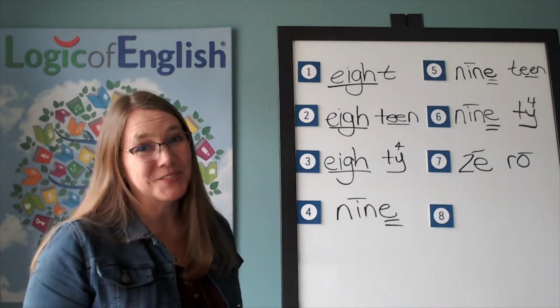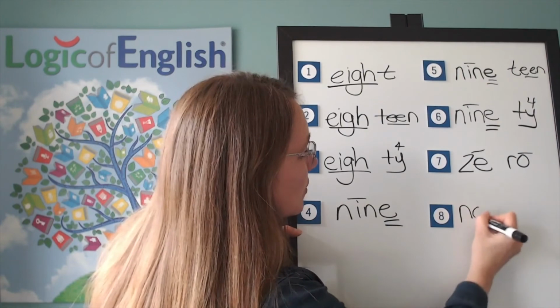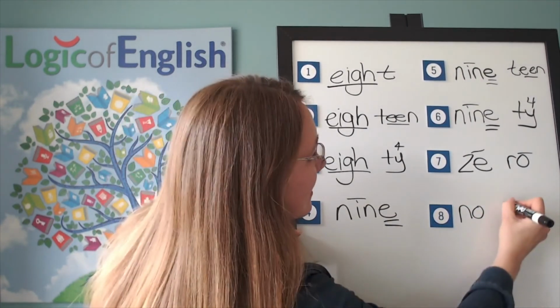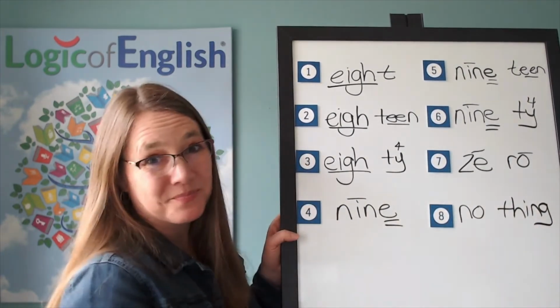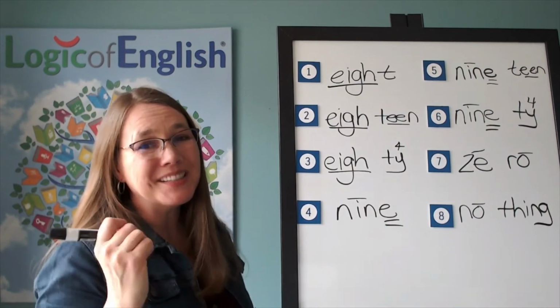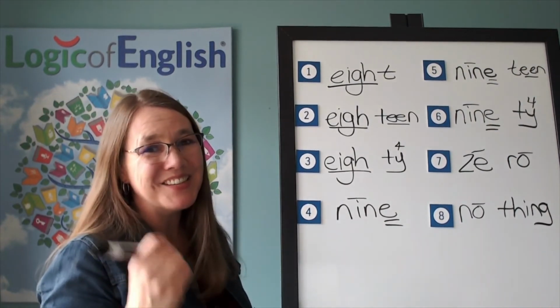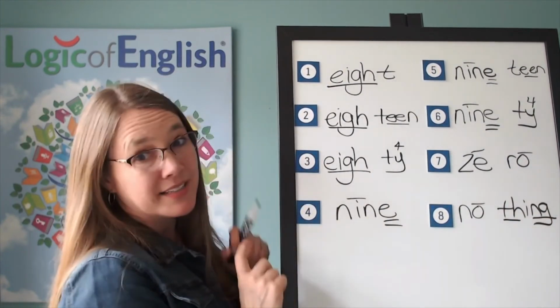I think this one's a little funny. All right, go ahead and help me write it. N-O. The second syllable is thing. Th-I-N-G. And how will we mark it? Put a line over the O. Why? A, E, O, U usually say their long sounds at the end of the syllable. We'll underline the th and the ng. Now, let's read it.